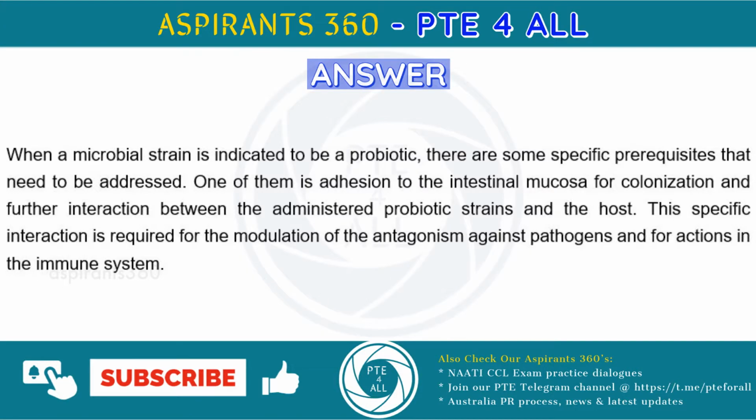When a microbial strain is indicated to be a probiotic, there are some specific prerequisites that need to be addressed. One of them is adhesion to the intestinal mucosa for colonization and further interaction between the administered probiotic strains and a host. This specific interaction is required for the modulation of the antagonism against pathogens and for actions in the immune system.